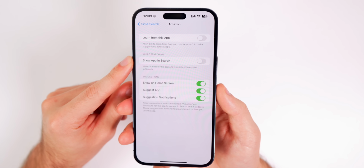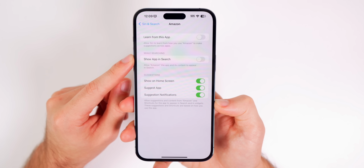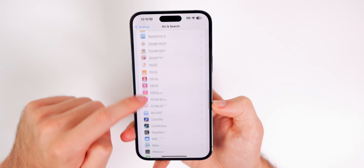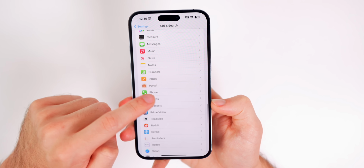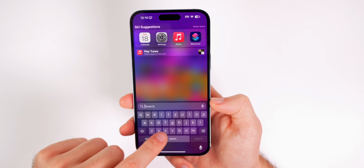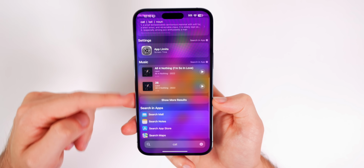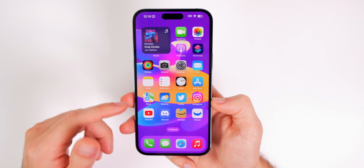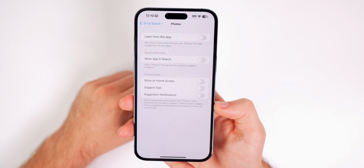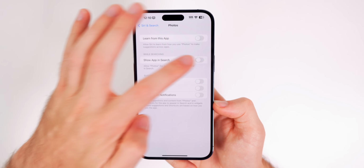I cannot tell you how much battery life this has saved me over time by turning off certain applications for the Spotlight search. You can even turn off things like your photos in here as well. So if I go down to photos right here, you could turn this off for when searching. So now if I search for cat, you can see it's not going to search for my photos. It shows my notes right there, but it does not show my photos, which could also save quite a bit of battery life. Now, of course, that's probably a good feature for a lot of people. But again, if you want to optimize for the best battery life possible, that is something you might want to consider turning off.